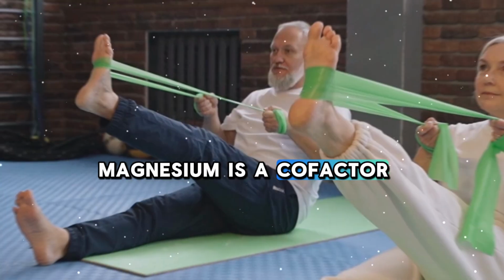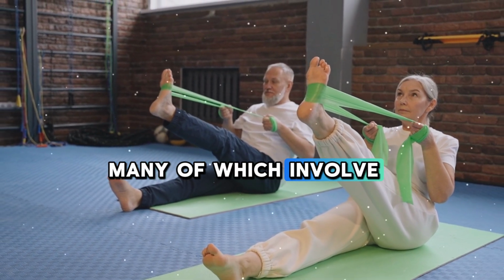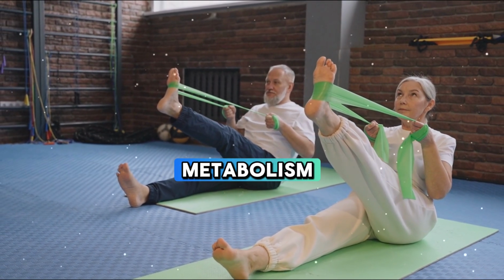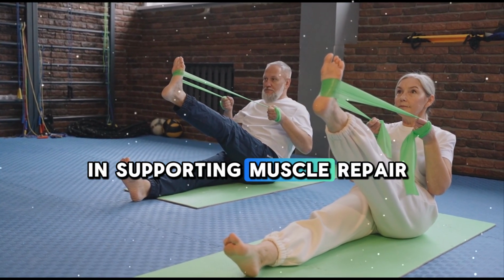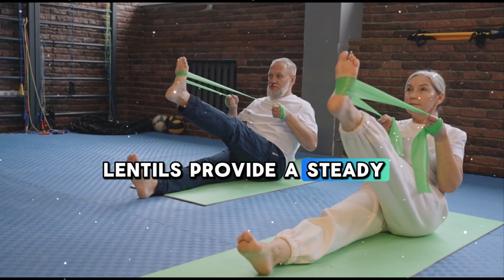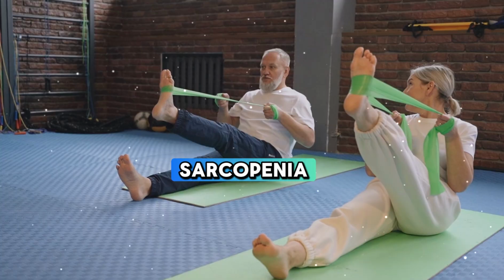Magnesium is a cofactor in over 300 enzymatic reactions, many of which involve energy production and protein metabolism. Without it, even the best diet falls short in supporting muscle repair. Lentils provide a steady supply, making them a quiet but essential ally in the fight against sarcopenia.